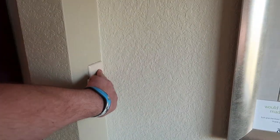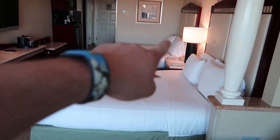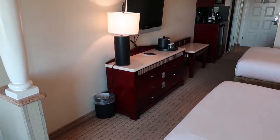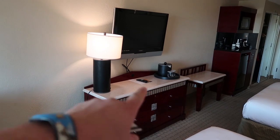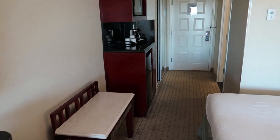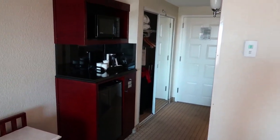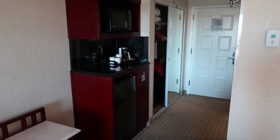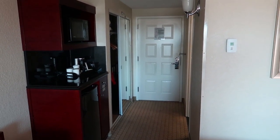And what's this button here do? Nothing that I can tell. It didn't turn anything on. But then again, there you are with the two beds, the lamps, the decor, and I'm saying decor a lot. There is the dresser. That's a marble top bench, TV, and then through here to the little kitchenette area and the closet. So that is the room tour for room 803 at the Radisson Lake Buena Vista.